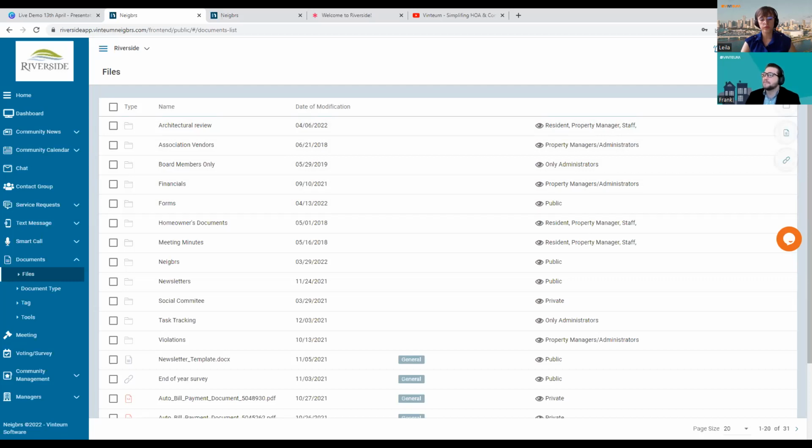Just go ahead and click the add button right here. You're going to add a new folder, a new file, or even a direct link. So as opposed to adding just a document, you can have a direct link to a third-party website or maybe to a Google document where you want your boards to be able to edit the form. You can go ahead and provide that direct link right there.